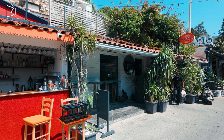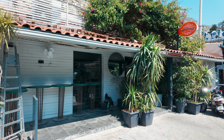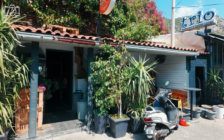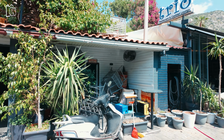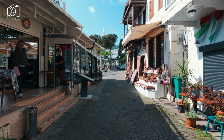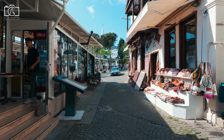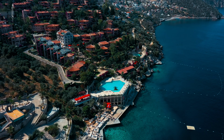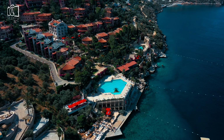Compared to other towns in Turkey, Kalkan is on the pricier side due to its boutique style and upscale reputation, but still much more affordable than major European beach destinations. Dining at mid-range restaurants, staying in charming guest houses, and joining boat tours can be reasonable if you plan ahead. However, luxury villas, fine dining, and imported goods do come at a premium here.